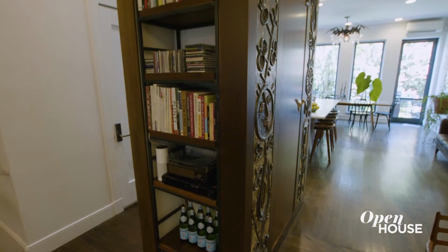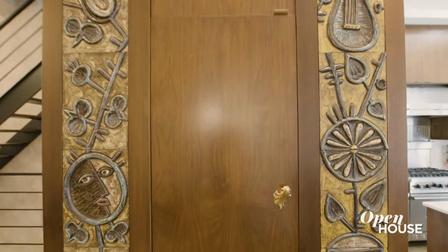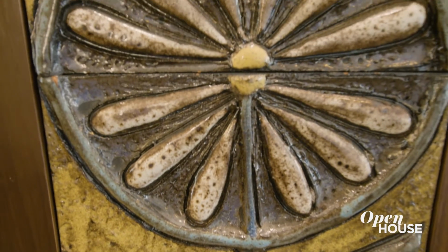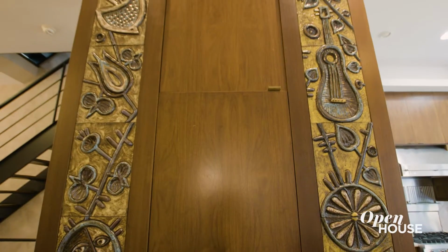During the renovation, in order to maintain the open floor plan, we had to consolidate all of the plumbing and electric in one area. So I made this column, and then I had these beautiful tiles made by an Italian artist to go from floor to ceiling.